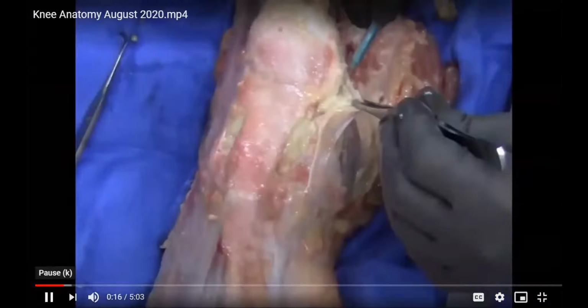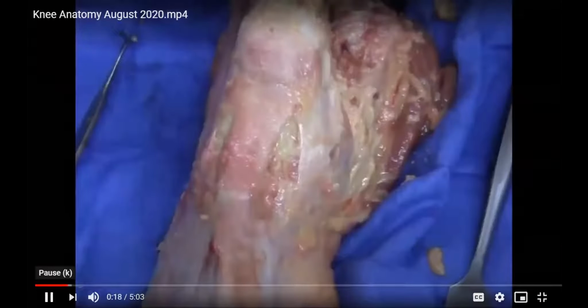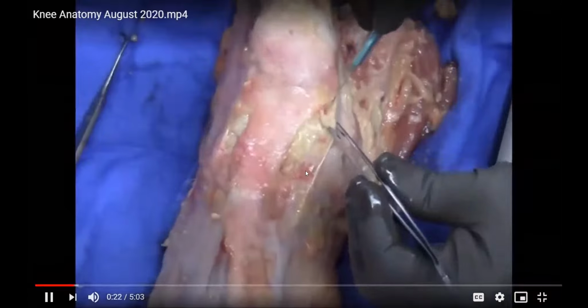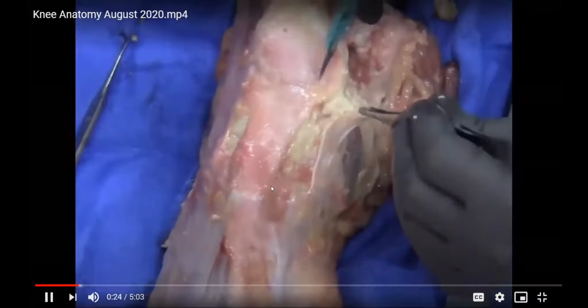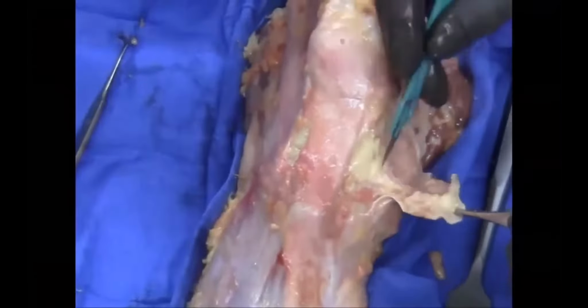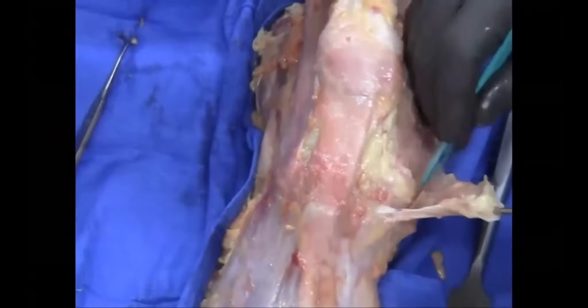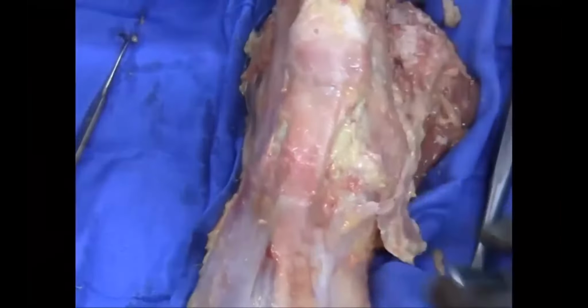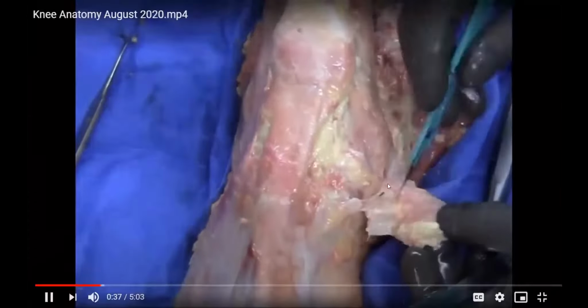The first structure we're going to show you here is the medial retinaculum, which is right there as we're grabbing in. And as we're taking it down, you're going to appreciate an area of robust tissue. That is your MPFL. The significance is it provides stability to the patella, especially in the first 20 degrees of flexion. So there it is. I'm going to point it out one more time, right there.